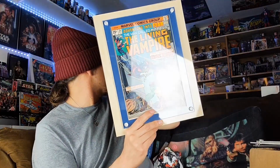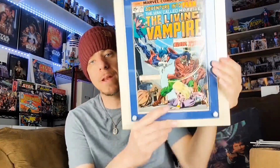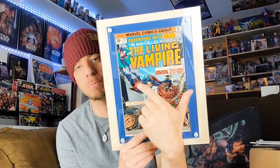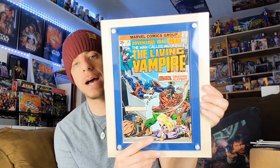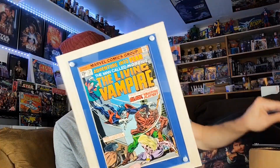Whereas that one, like I said, has the black border with more of a smoked charcoal wood finish. This one has a blue border around it for this awesome Fear book, the first meeting of Morbius and Blade. Got the blue background around it, that wood finish behind it. Really awesome.